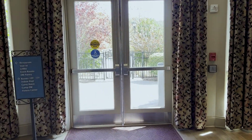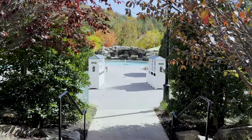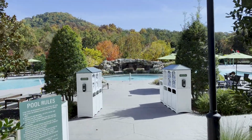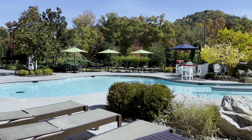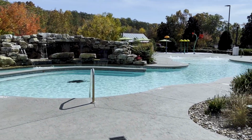Last but not least, we're gonna head out to the pool. It is kind of a chilly day, so we're probably not gonna see too many people here. I absolutely love this pool. It is beautiful. It's tucked right here in the mountains. Check out this gorgeous pool. And on the back side of the fountains is where your hot tub is.